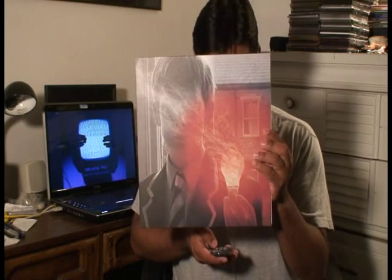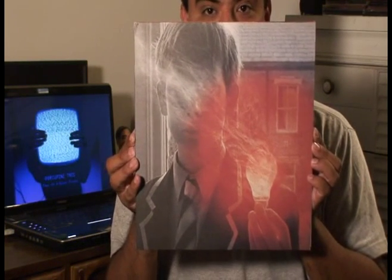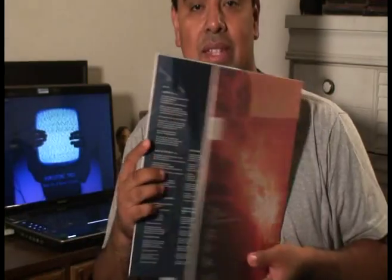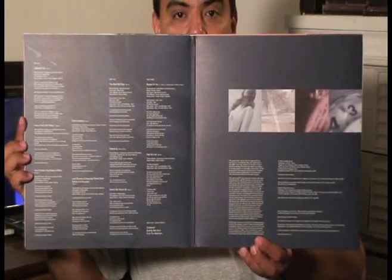I also got my favorite of their early records. The record is called Lightbulb Sun by Porcupine Tree. And I love that cover. I'm so glad now to have it on vinyl so I can see this picture really blown up like this. Before I was looking at a little picture on a CD. It's a gatefold. There we can see the rest of the album, the lyrics, and a few little pictures.